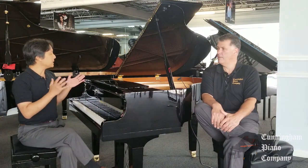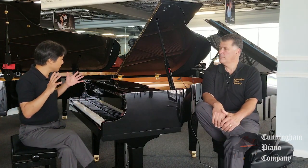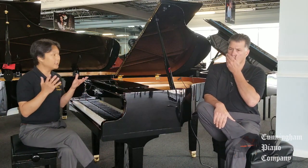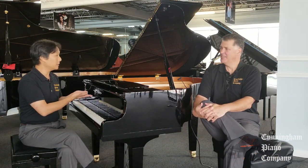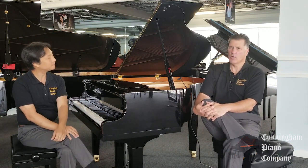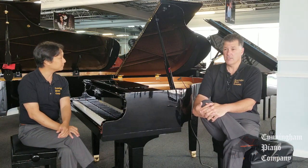This is a very satisfying piano. It's a great starter piano, or it's a great piano just for folks who want to have an instrument that fits in their home. And really, it's amazing how much sound Yamaha was able to pack into such a small package. I heard a really nice balance there. I didn't hear any part of what you were playing that was lacking in any way.